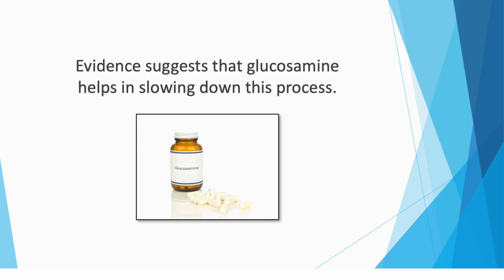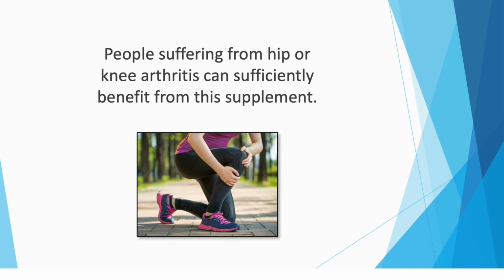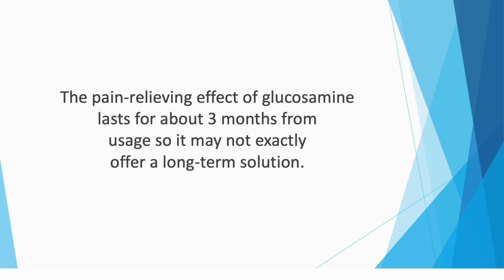Likewise, swelling also reduces in the presence of glucosamine. People suffering from hip or knee arthritis can sufficiently benefit from this supplement. The pain-relieving effect of glucosamine lasts for about 3 months from usage, so it may not exactly offer a long-term solution. Results may take a good 6 to 8 weeks to become noticeable, but will likely be more effective than those achieved by using over-the-counter and prescription medication.